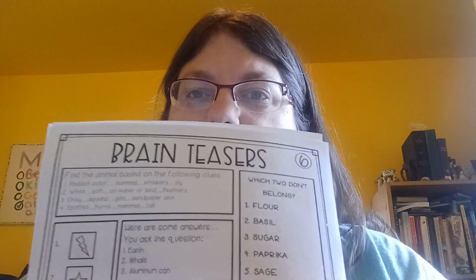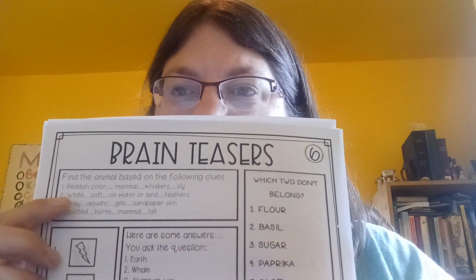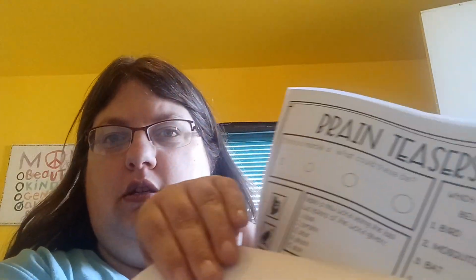The way that they show is, this is like number 6 here. They have different puzzles. This one says, find the animal based on the following clues. It's a reddish color, it's a mammal, it has whiskers, and it's sly. What could it be? Or it's gray, it's aquatic, it has gills and sandpaper skin. The one at the top tends to change what exactly it is. So that one's find the animal, but there's also find the 3-letter word, or if this is a marble, what could these be? It shows circles, and based on the size, what could that be?